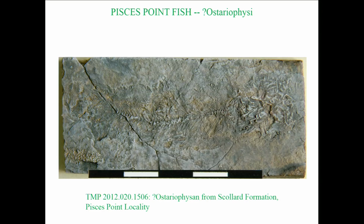And one of the really, again, very tantalizing specimens is this one. It looks a difficult specimen to photograph because of the color, but it's a full skeleton with the skull and tail. And the field identification was an ostariophysan. And I talked about ostariophysans earlier with characiforms.